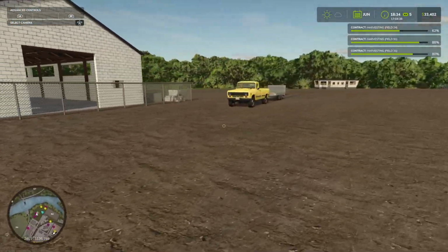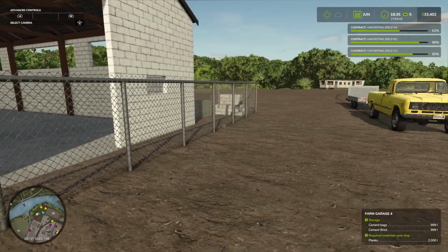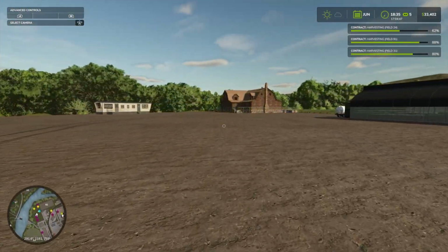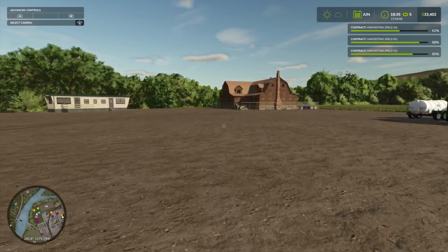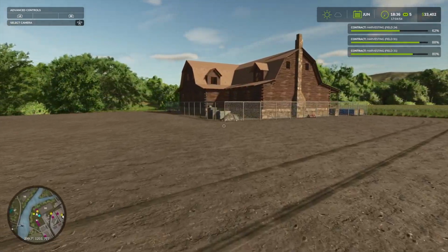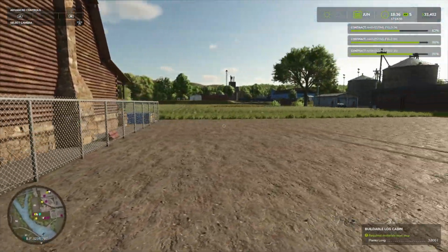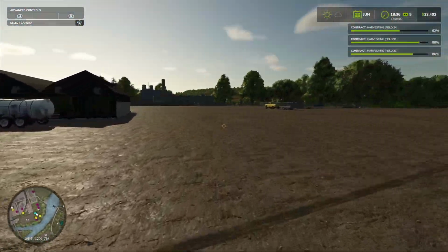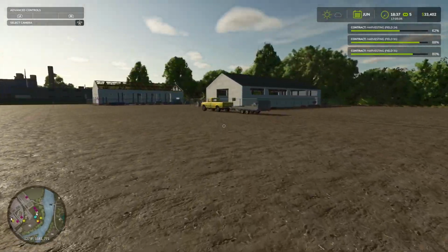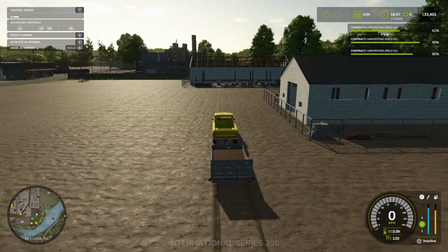So let's see if we can get these 2,000 planks and 3,000 long planks, wasn't it? See if we can do that for 33,000. I'm not sure. Yeah, 3,000 long planks or 2,000 planks. Let's go and see if we can do that. So we'll head up onto the store and we'll catch you when we're there.